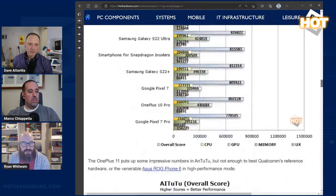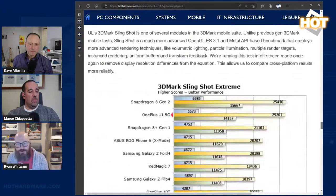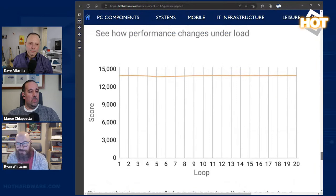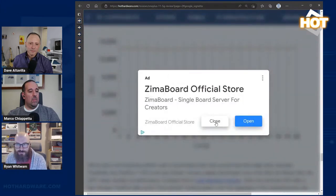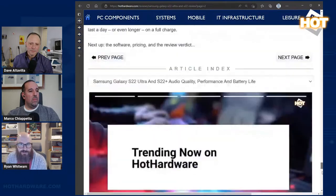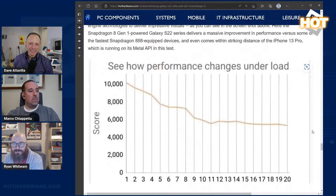Like if you take the Galaxy S22 Ultra from last year, it's the most powerful phone Samsung makes. But if you run a game on that for 15 minutes, the performance drops by 20% easily. And this phone, it stays completely the same. All the way through the stress test we do, it's 20 runs of a benchmark in a row, and it's still just as fast at the end, which speaks well of OnePlus's cooling design.